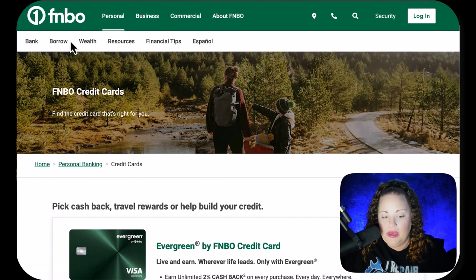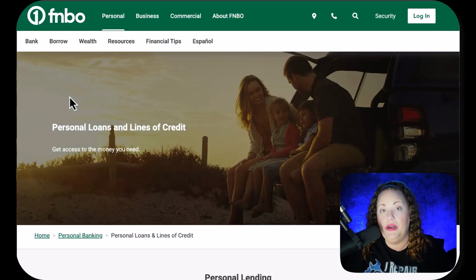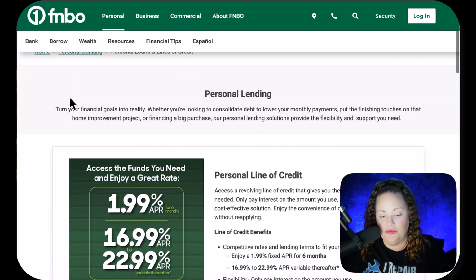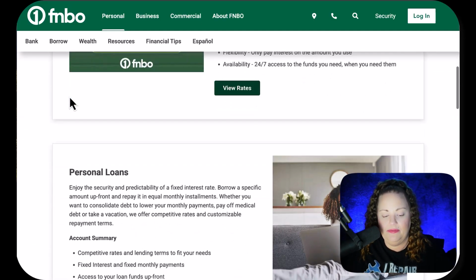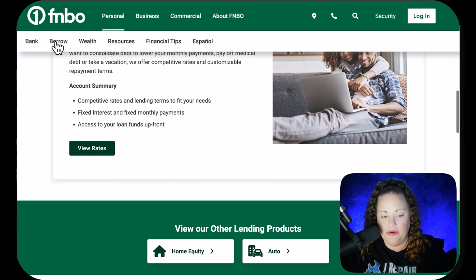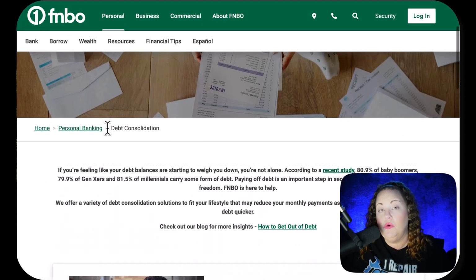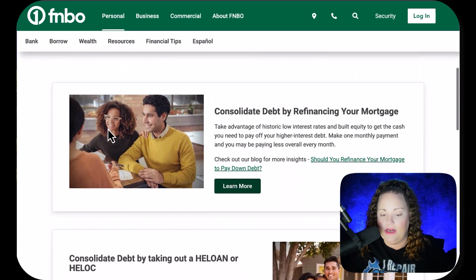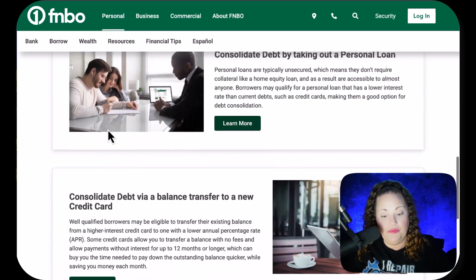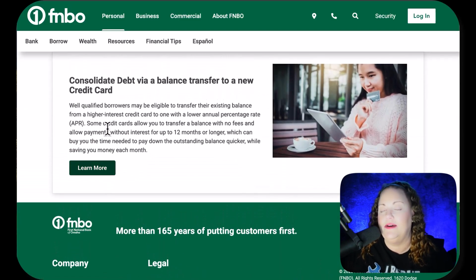Now, FNBO is very much a relationship-based bank. So if you are going to be going after their credit products, I would highly recommend that you open up a checking account with them, get a little direct deposit, try to get 5 banking products with them. They also have personal line of credit. They have personal loans. And guess what? They even have debt consolidation. So if you are looking to consolidate some debt, you may qualify with a personal loan. Hopefully you do. If not, you'll just have to get creative.